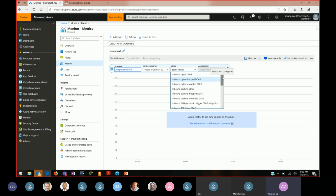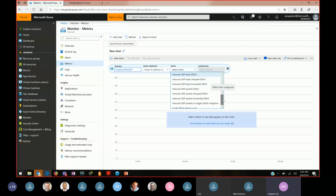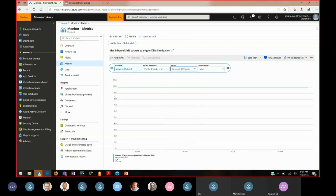Now, the first metric I would like to show you are the policy triggers that we have defined for this public IP. So we define 3 policy triggers, which is inbound SYN packets. This is for TCP SYN to trigger DDoS mitigation. Likewise, we have inbound TCP to trigger DDoS mitigation metric, as well as inbound UDP to trigger DDoS mitigation metric. So if we take a look at the inbound TCP SYN packets to trigger DDoS mitigation, what we see here is that the metric value right now, or the threshold, is defined as 10,000 connections per second.